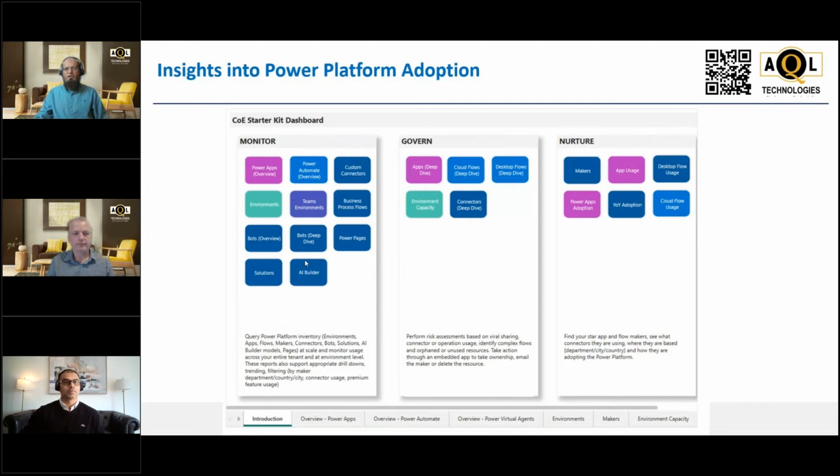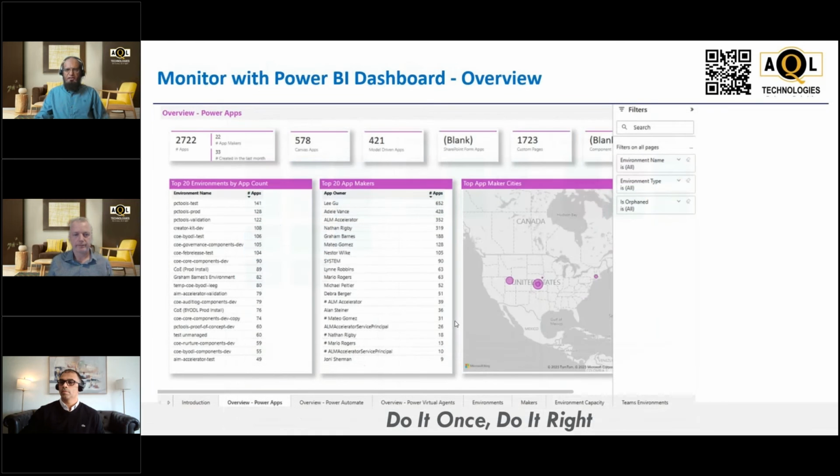In the monitor, we have just an overview of all the entities that you have in your tenant. In the governance, we can deep dive into those particular entities. The nurture is just for the nurturing of your tenant. So let's take a look at one of the Power Apps overviews. This is what it is. It's very pleasing to the eyes. It is quick to the eyes. It is very informative. We can grab all of the information. You have data cards on the top that show you the total number of apps, the model-driven apps, and the rest. On the left side, you have top 20 environments by app counts. You have top 20 app makers. And on the right, you have this beautiful map that shows where exactly those makers are creating those apps.